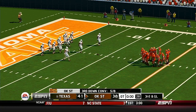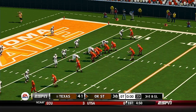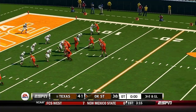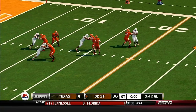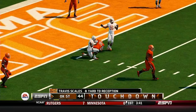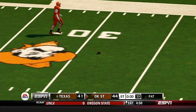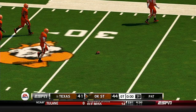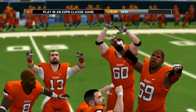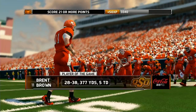So here it is, crucial third down as they try to take the lead. Check, check. Regular. Caught. Game over. And this one comes to an end. Our final count in this game, Oklahoma State 44, Texas 41.